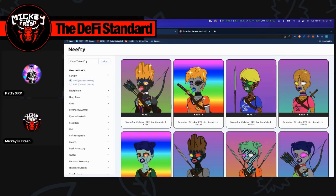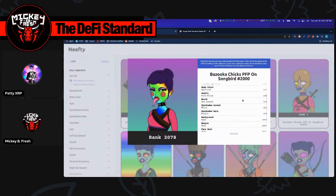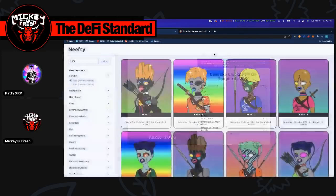And then also you could come in here. Let's say you had the 2000 token ID for your NFT, and I can look up that specific one. It'll pull it up. You can see their neck accessory, a studded collar timer. There's only 81 of those in an entire 10,000 mint collection. So that's all the cool stuff you can see with this website.